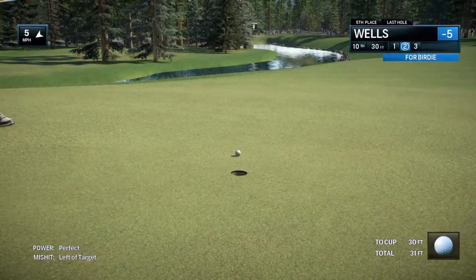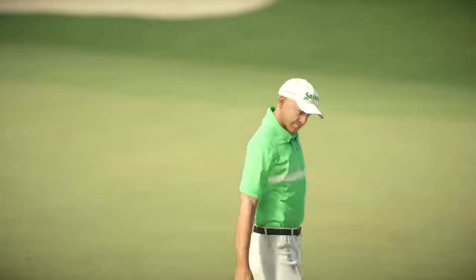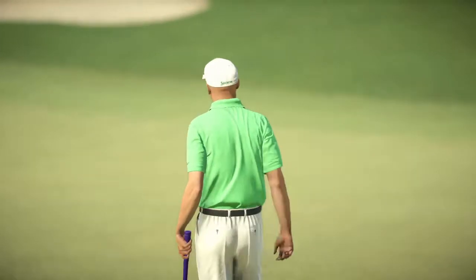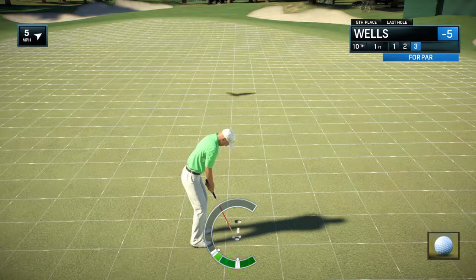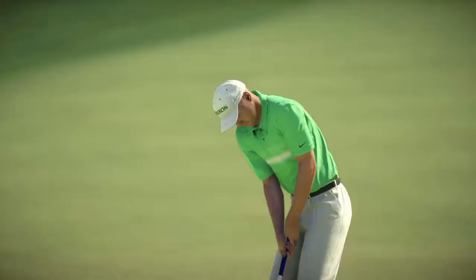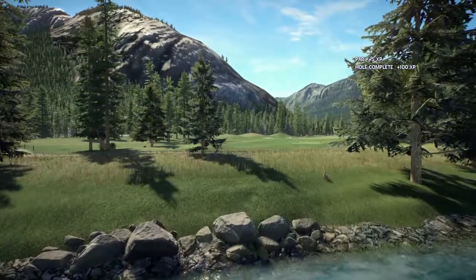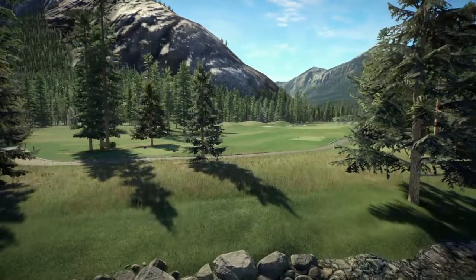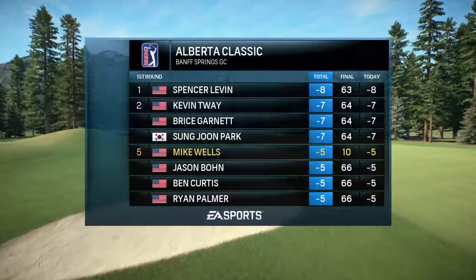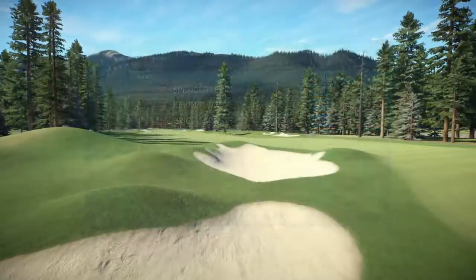Just slides by. Yeah, can't afford to miss too many of those out here today. Settles in over the putt. Just an amazing display. The records continue to fall. That was a great first day out there, Rich. I really enjoyed it. We saw a lot of birdies, excellent play, and some impressive names on top of this leaderboard. Anybody's game.